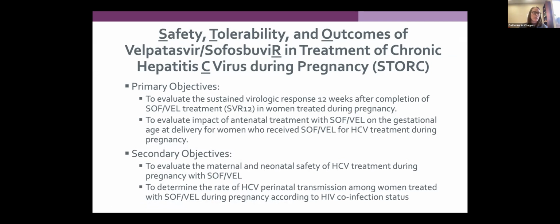The primary objectives are, one, to evaluate the sustained virologic response, and two, to evaluate the impact of antenatal treatment on gestational age of delivery. Our secondary outcomes will be maternal and neonatal safety, as well as we will determine the rate of perinatal transmission among this cohort.